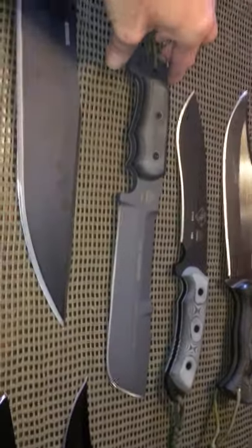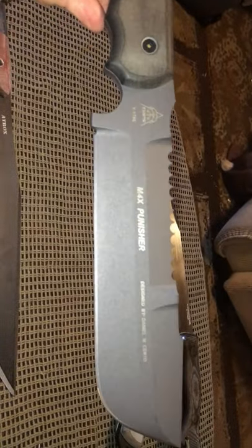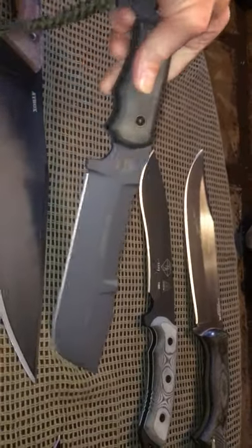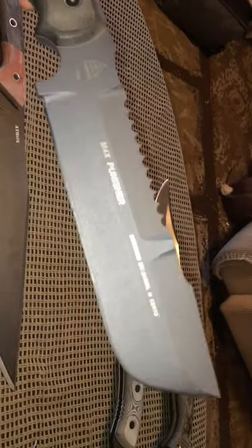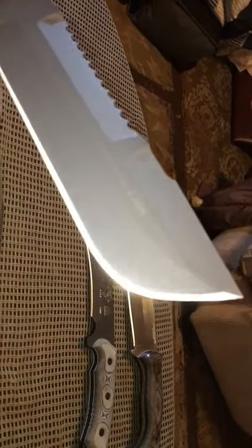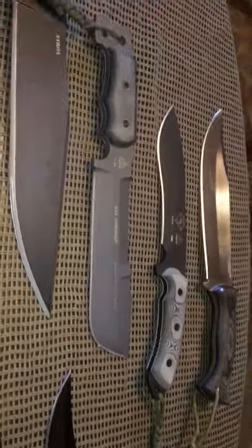Alright, now we get into the good stuff. Topps Punisher. This is a monster. Red liners. Just a beautiful, massive blade. Pry bar top end. Really cool edge right there. Never cut anything with it other than paper.